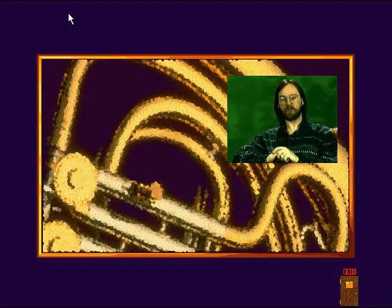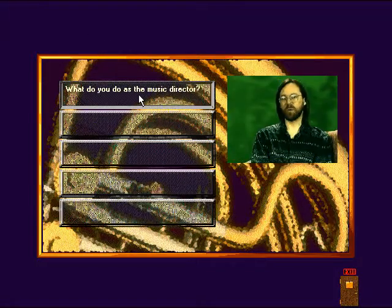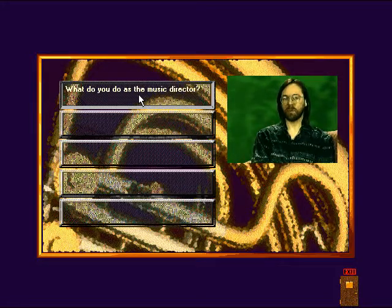My name is Victor Zupank. I am the music director at the Children's Theater. I compose some of the scores. If I'm not composing the score, I'm conducting the orchestra in the pit if someone else has composed the score. I hire the musicians. I orchestrate scores. I play the piano in rehearsal.